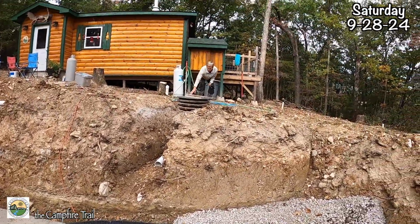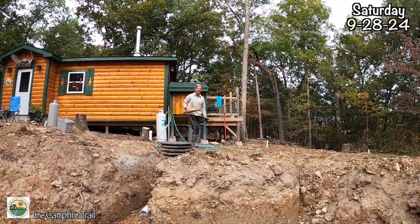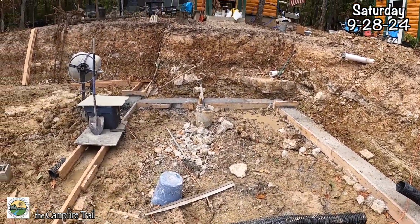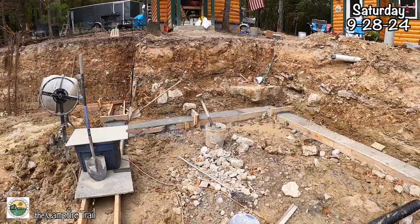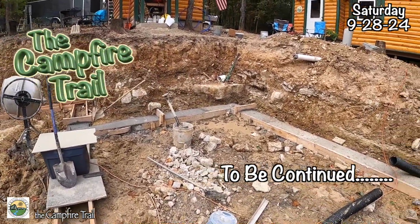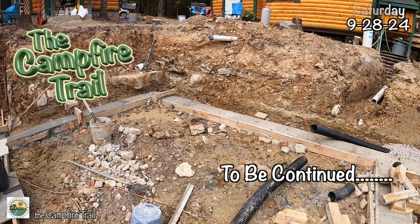There comes Shelley. But we're finally starting to gain some headway on it. The forecast says maybe we're going to get a couple of weeks without rain, so I think we can get this moving forward again.